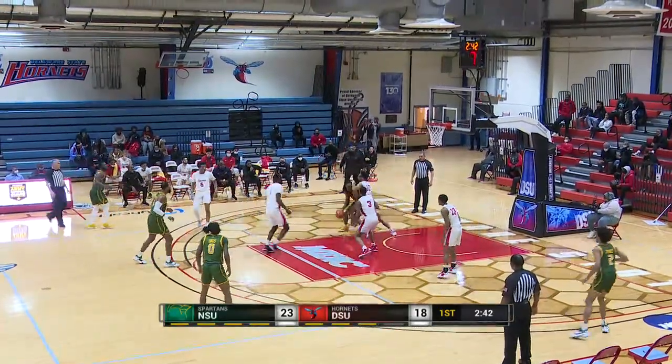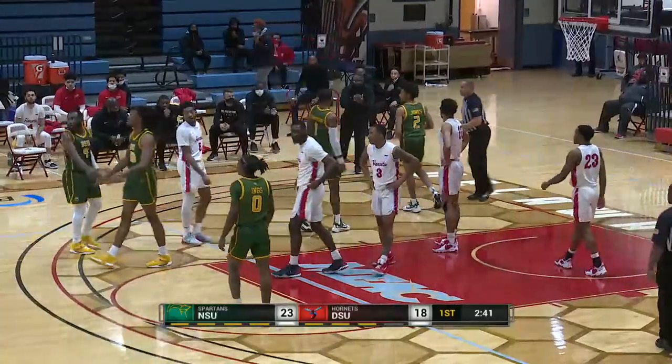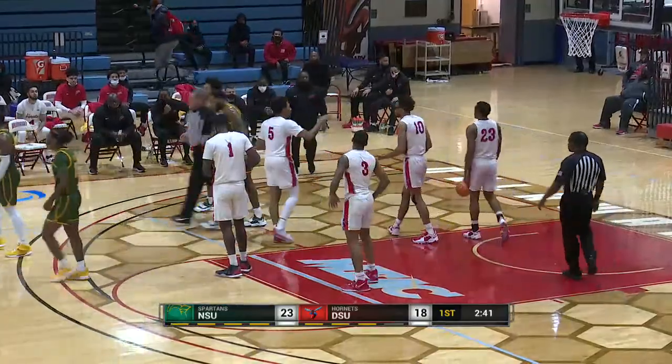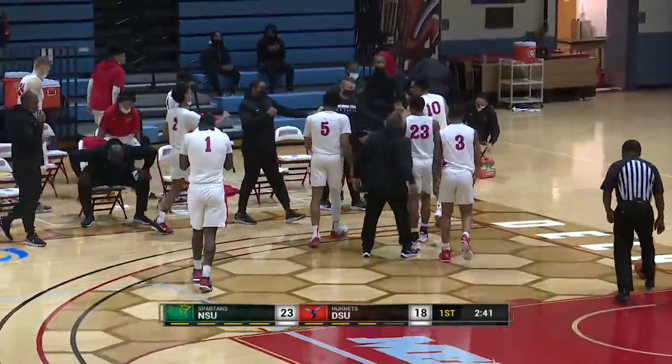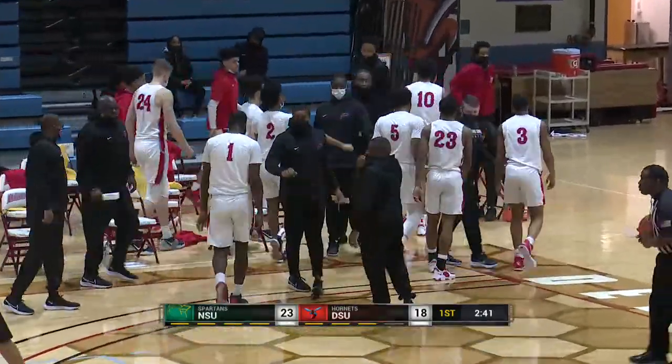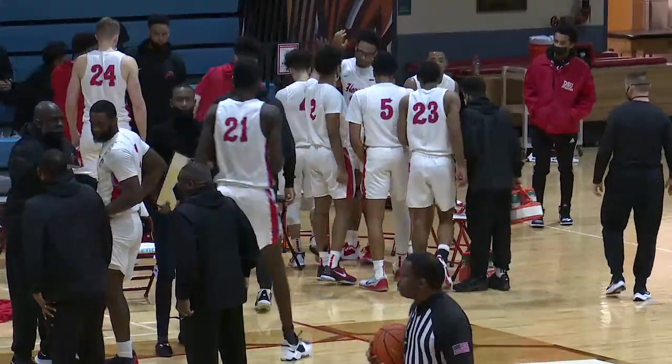They work inside. Chambers tries to get it into Bankston, and as they do, some contact made. I think they're going to get Ronald Lucas for the foul here. They are, and we have a break. Lucas with his second foul. Timeout on the court with 2:41 left in this first half.